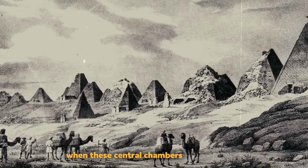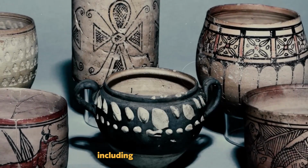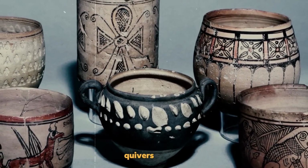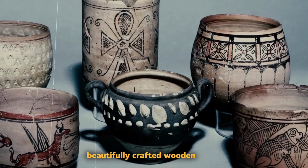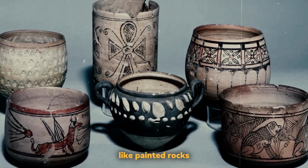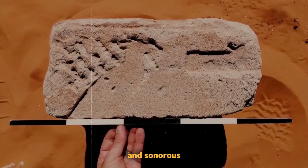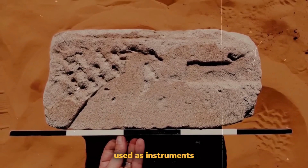When these central chambers were explored, they occasionally turned up a treasure trove of artifacts, including fragments of bows, quivers, arrows, beautifully crafted wooden boxes, pottery, furniture, and even unusual finds like painted rocks, a whole cow, traditional Nubian eye makeup, and sonorous ringing rocks used as instruments.